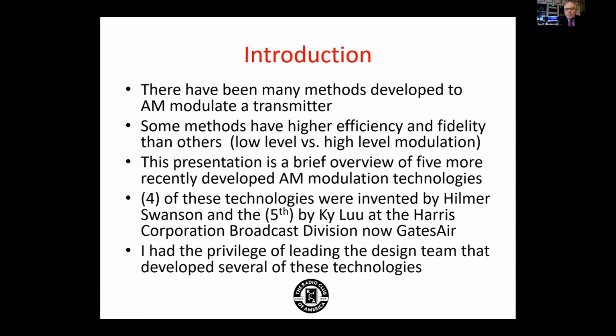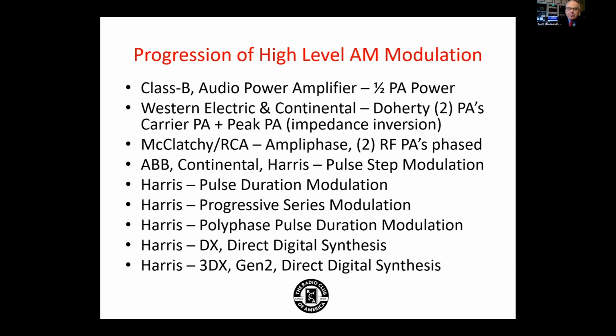This presentation is going to be a brief overview of 5 of the more recently developed AM modulation technologies. And 4 of these technologies were invented by Hilmer Swanson, the 5th by Kai Liu at the Harris Corporation Broadcast Division, which is now called Gates Air. And I had the privilege of leading the design team that developed several of these technologies.